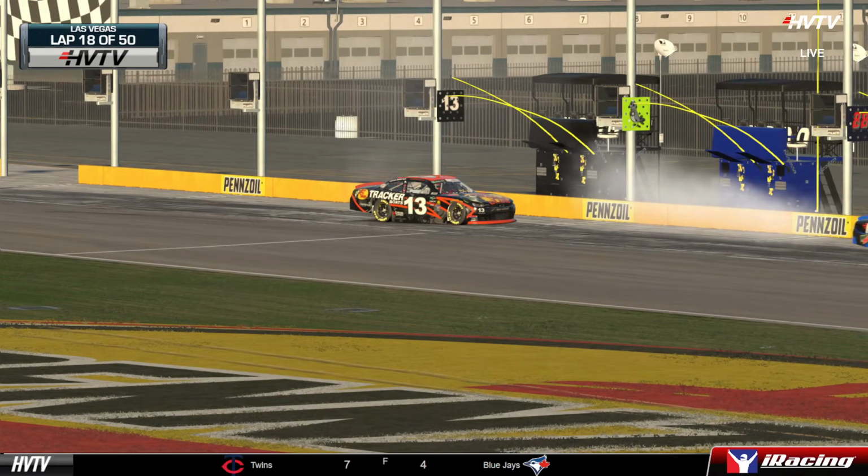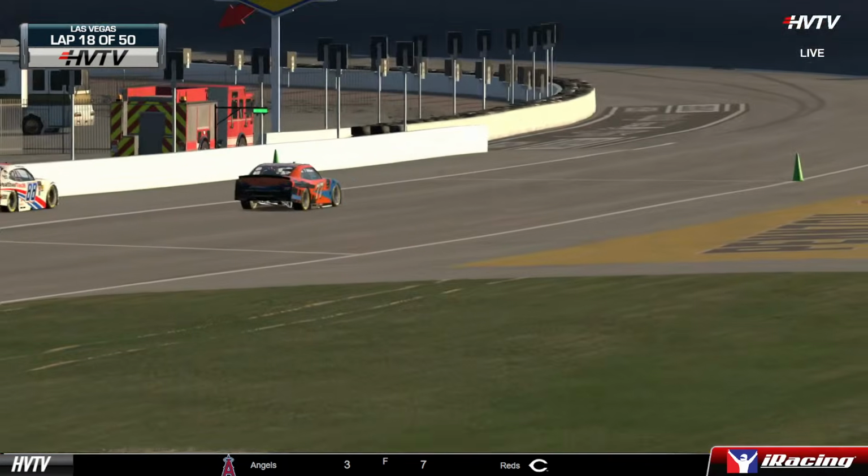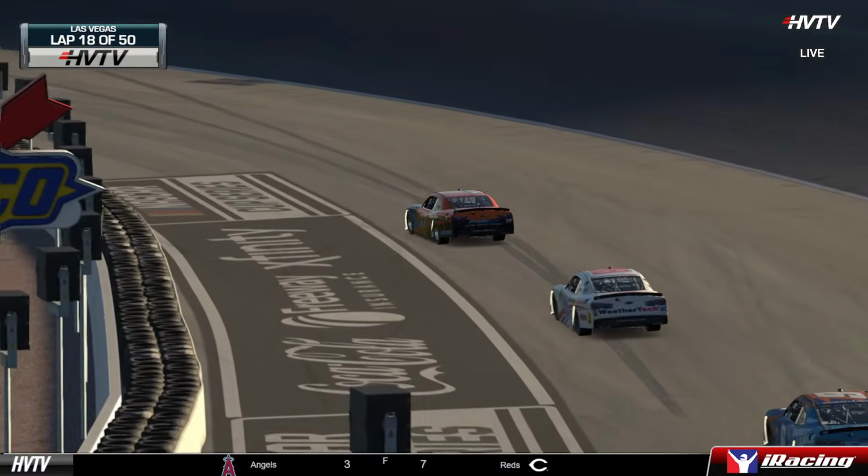Aaron Hall back there taking that fast repair, that 13 Tracker Boats machine. Back up towards the front. Wyatt Thompson, good race off pit road.